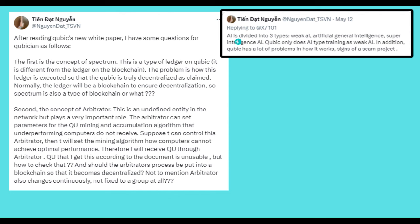I just want to say they don't make a lot of sense. So they just said here that artificial intelligence is divided into 3 types: weak AI, artificial general intelligence, and super intelligence AI. Qubic only does AI type training as weak AI. In addition, Qubic has a lot of problems in how it works, signs of a scam project. Now, I have a real issue when they start saying signs of a scam project, because there's no real signs of a scam project and they're not really pointing them out here.